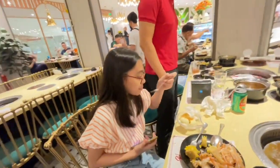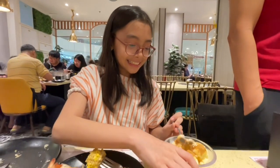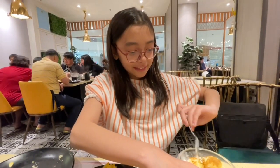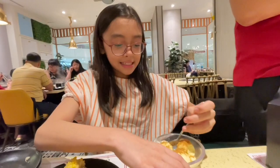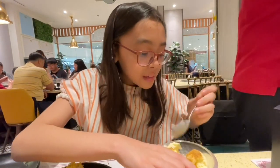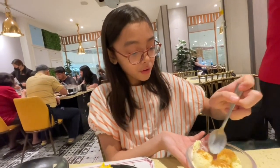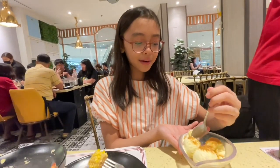Vanilla. How's your vanilla ice cream, Alexandra? It's good. A lot of flavors. And then like the graham cracker. Hold on, I'm just trying to eat. Yes, get it. It's so creamy. It's so cold, so refreshing. I love the ice cream here. I recommend you get the ice cream. I think your favorite part is dessert, huh?